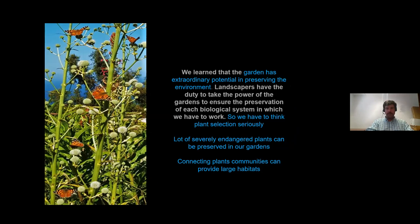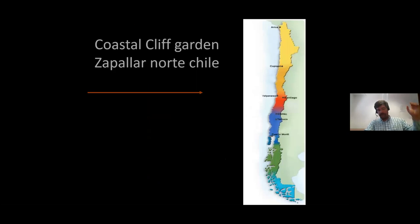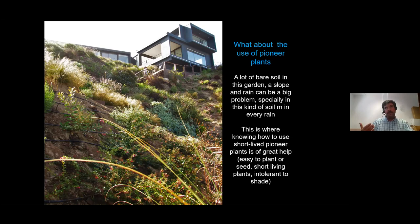Then we built some years ago another garden, which is a little bit further north in this area. It has about 200 millimeters a year just during the winter, with a very, very dry summer. This is also a coastal garden. And because we were on the coastal cliff, we started to have a lot of problems with erosion, because usually when the house is built, there's a lot of destruction. So you have at the end of the construction a lot of bare soil. You have a huge slope, and the season is going to start.